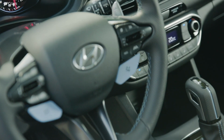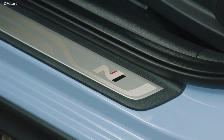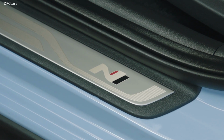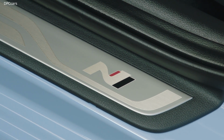This boost lets the model with the performance package hit 62 miles per hour in 5.9 seconds, which is 0.2 seconds quicker than the original. The i30N gains Hyundai's 8-speed wet-type dual-clutch gearbox that also is available in the 2021 Veloster N in the US. Buyers can still get the 6-speed manual also.